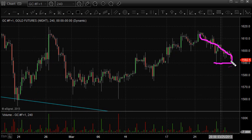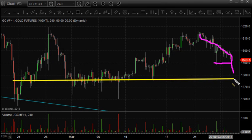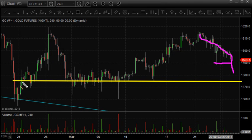If it breaks that low, that's when we could really see it pick up speed and actually have a quick drop. And we're going to find key resistance right through the middle of this noise, which is right through this longer consolidation. We had a pivot low here, and just looking at this move, if we break this low, we'll probably see it come right back down to the 1575 area.